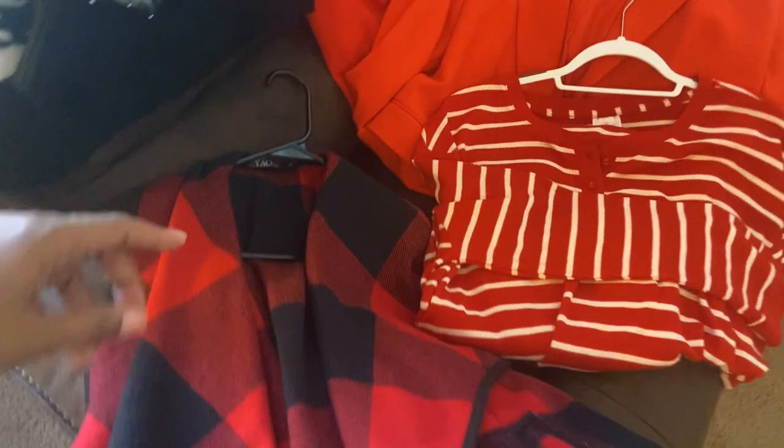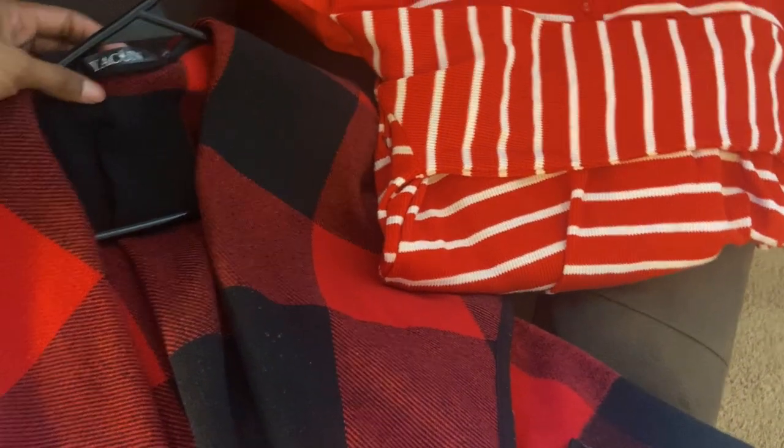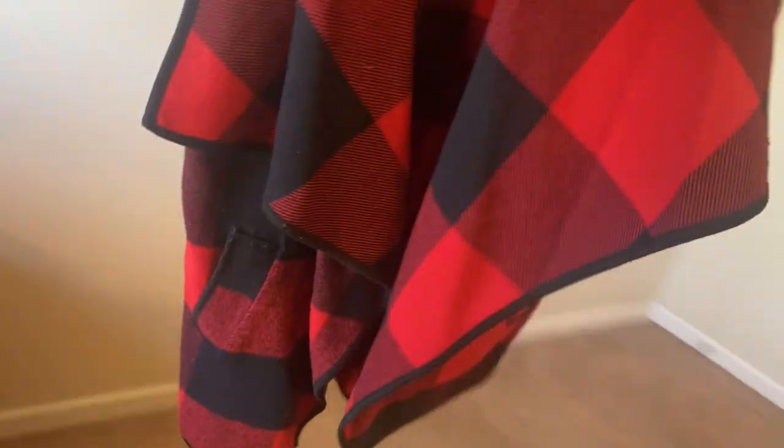And it has like this netting on the sleeve with rhinestones. And it's by the brand Alice Blue. Again, got that from Burlington Coat Factory. This is a rollover from last year. I got it off of Amazon. It's by the brand Yakun. It is a long black and red checked vest thing. So I pulled that back out this year to make sure that I wore it.